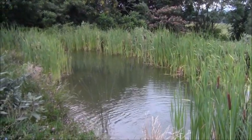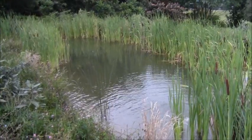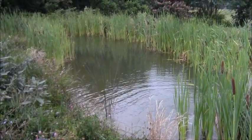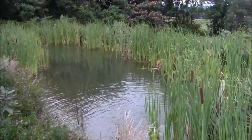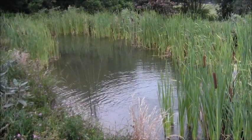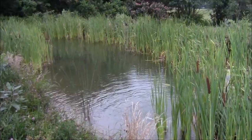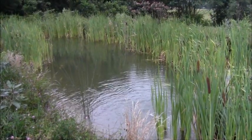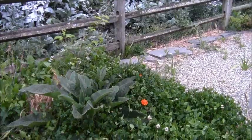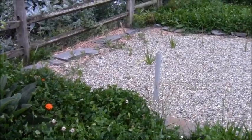Now you'll notice from last year we've got a lot of cattails and bulrushes that we didn't have last year. Obviously I didn't plant those, they just showed up, and I'm glad they did. And early in the spring, before we had enough vegetation, we started to get some algae, and once the vegetation grew big enough, the water's been nice and clear, and so it's provided habitat for the fish and also helped to purify the water.